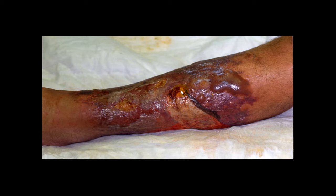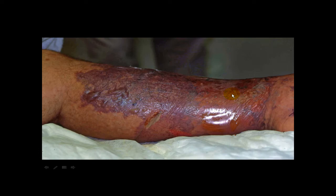And the treatment in this guy was IV doxycycline, ceftazidime, and he did well. He lived through this. But it's a very, very serious infection. You can culture the organism from the blister and, of course, from the bloodstream itself. And this is the other side of his leg.